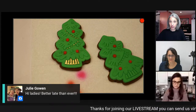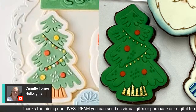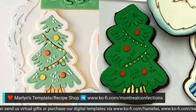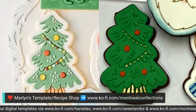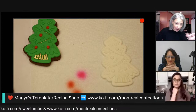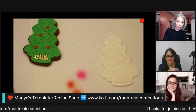So there's the tree, and let's look again at theirs. Where's my picture that they did? So you can see here they have the white perimeter. Hi, Camille. They have the white perimeter around because they pushed that green fondant into the hole. But I'm telling you, it's so long to do that, and it was not flawless every time, because sometimes you do some misrolls, and then I was picking the red out of the green. So yeah, a nightmare. Don't do that, not if you have 100.